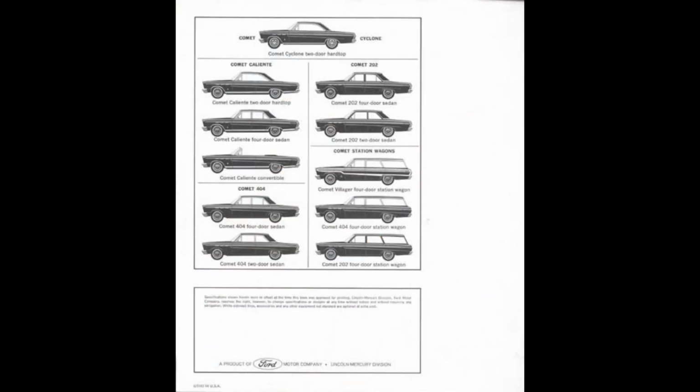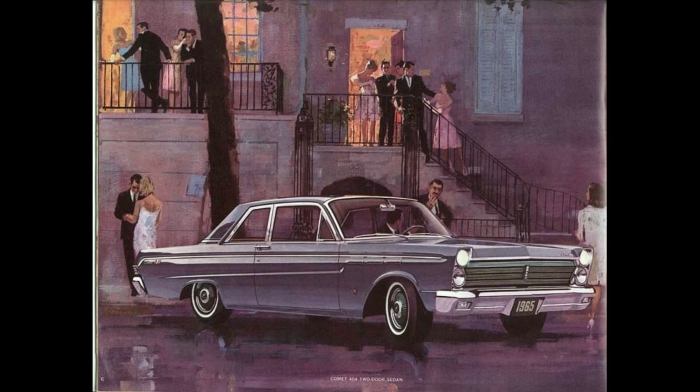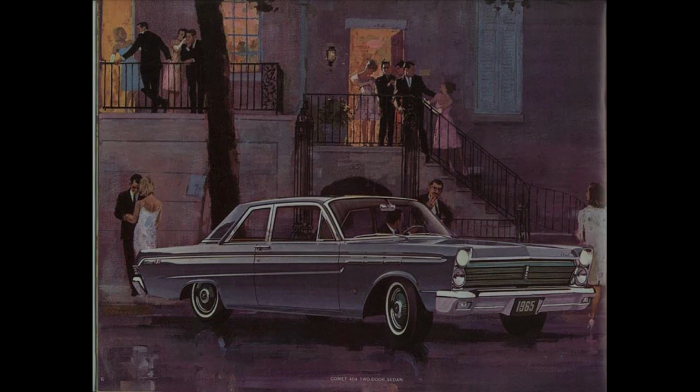The Comet lineup consisted of 15 different models. All still rode on a 114-inch wheelbase. This would be the last year that they were based on the Falcon platform. An impressive production total of 165,052 Comets was reached by year's end.